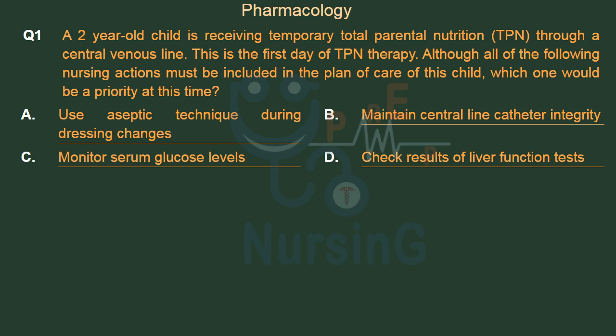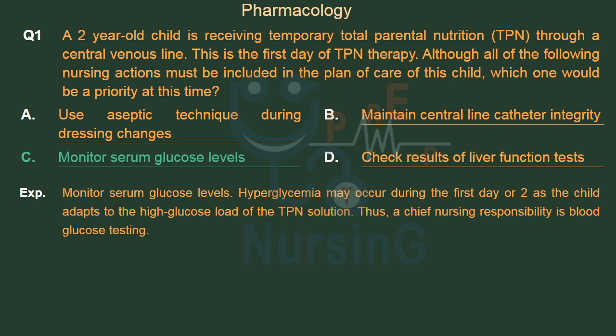Right answer is Option C. Monitor serum glucose levels. Hyperglycemia may occur during the first day or two as the child adapts to the high glucose load of the TPN solution. Thus, a chief nursing responsibility is blood glucose testing.